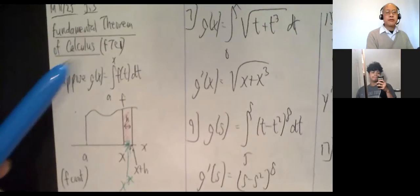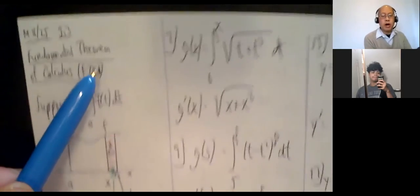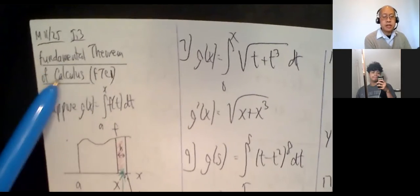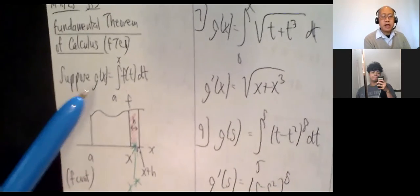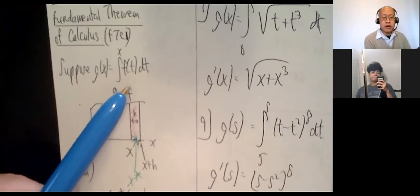Okay, so fundamental theorem of calculus, part 1. Sometimes we write FTC 1 and FTC 2. Fundamental theorem of calculus, FTC, part 1. All right, suppose I have g of x is the integral from a to x of f of t dt, one of these area functions.